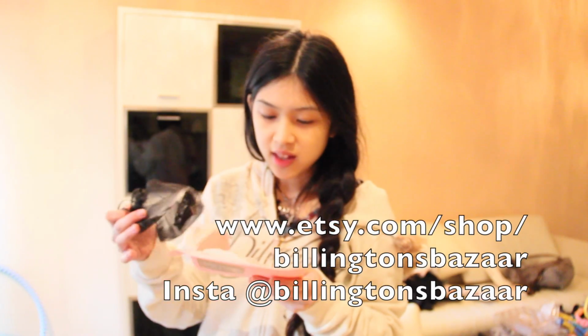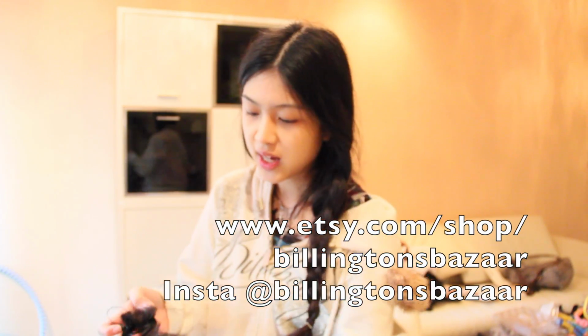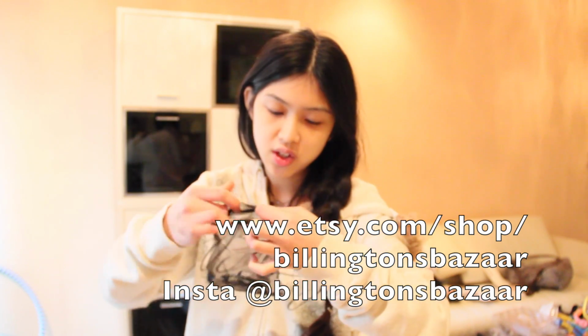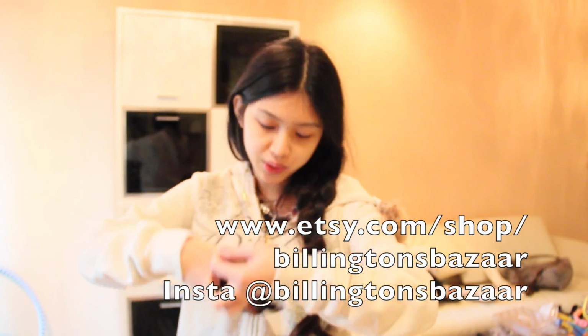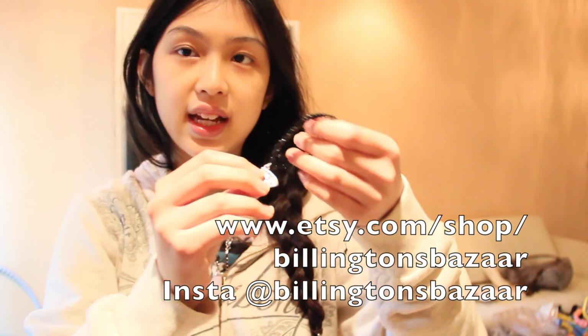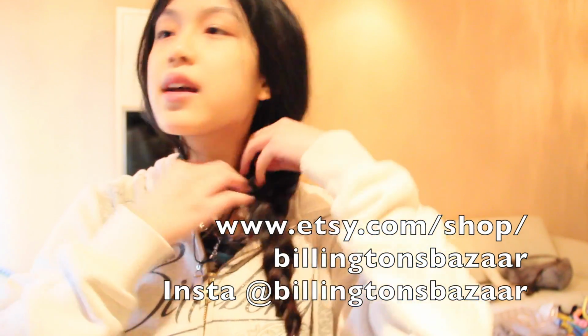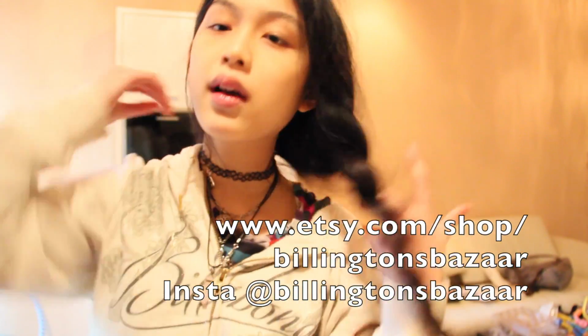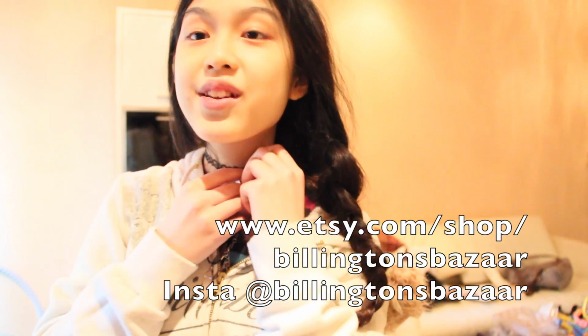I just received these from Bazaar Jewelry. They were kind enough to send me a velvet choker and a tattoo choker. They look really nice. This is the Pisa tattoo choker. This is the black tattoo choker. And this is a velvet choker with a heart charm on it. So this is how it looks for the velvet, and for the tattoo, this is how it looks, which I can wear for you guys.